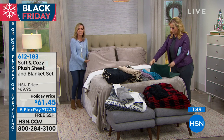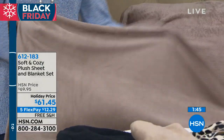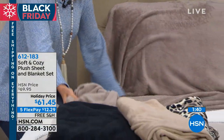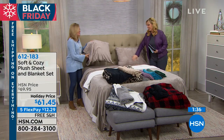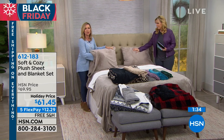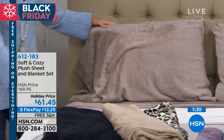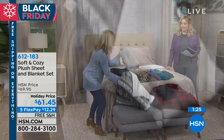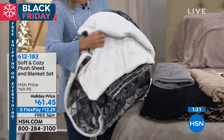And I think that's why people keep coming back to our soft and cozy sheets time and time again, because you can see it's a lightweight sheet. Remember, you're getting the flat sheet, the fitted sheet, soft and warm. Look, you just want to get in this bed. The pillowcases really give you that beautiful drape and color. And then the blanket. I love showing the blanket this way because it really shows you this is a nice blanket. It is very fluffy with that Sherpa lining on it.